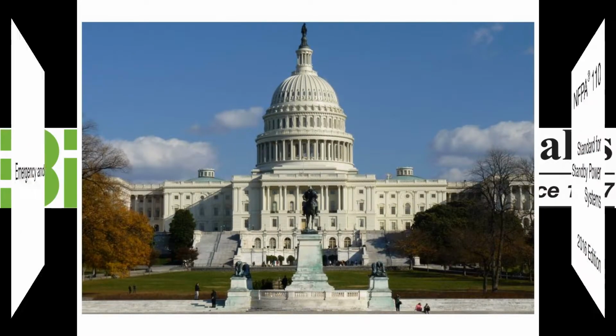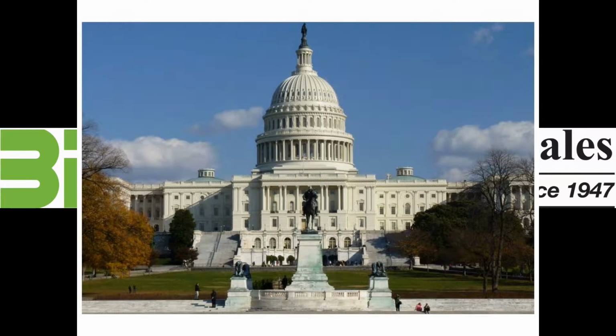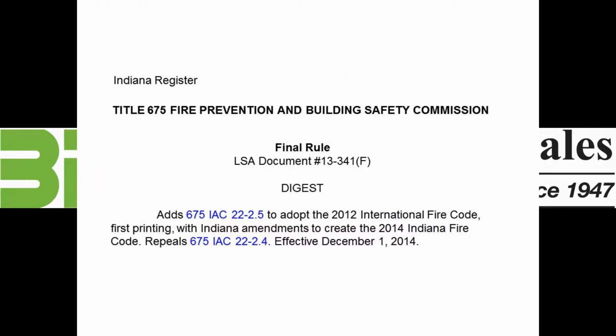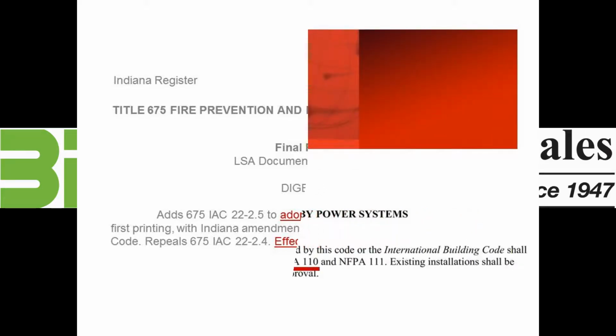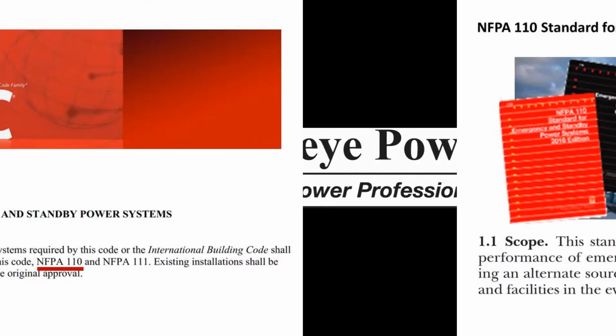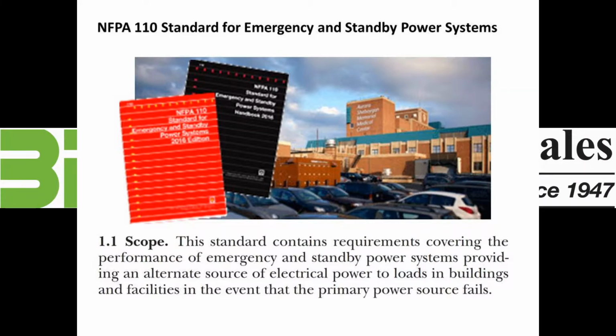For many states, the legislative body makes it a law to comply with NFPA 110. For example, in the state of Indiana, they adopted the 2012 International Fire Code, and that was effective December 1st, 2014. So why is the International Fire Code important? It includes NFPA 110 when it comes to the installation. And 110 is the standard for emergency and standby power systems.